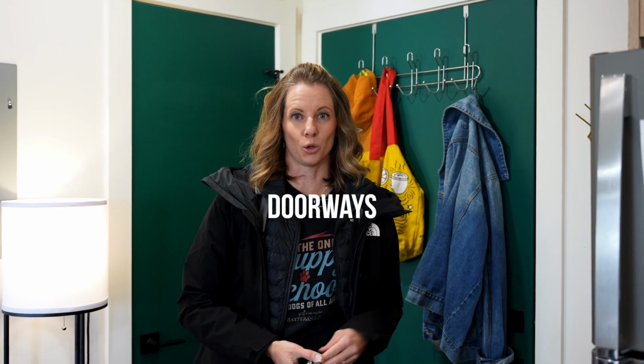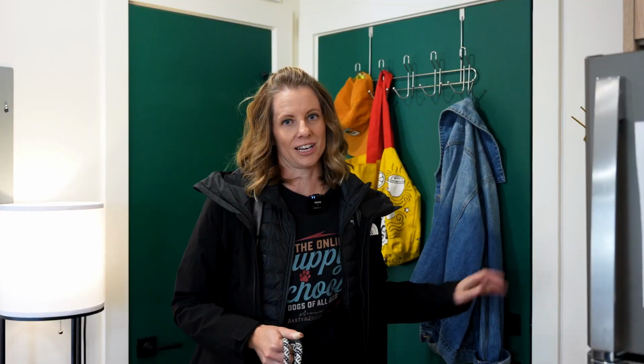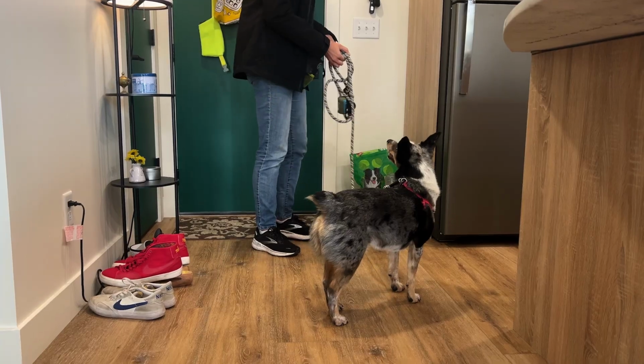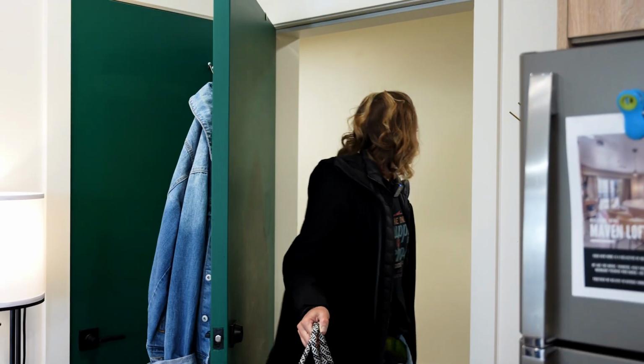As I get ready to head out the door, it's important that my dog doesn't just bolt out there. I don't actually know who's in the hallway currently or what I might find. So I like to teach my dog to wait, and then I'll open the door and head out. And I just use my body as a body blocker. I like to check out first what's out here.